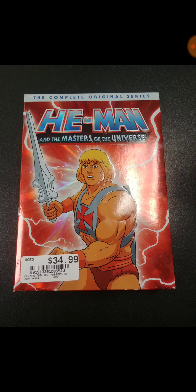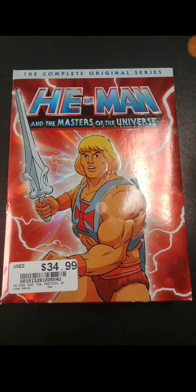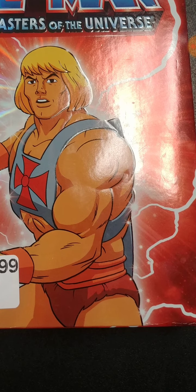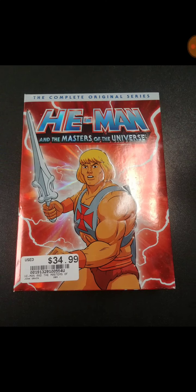And then also we got He-Man. This is the entire collection. This is a thin pack. They released them in separate series. Then they released a whole collection that was in the Castle Grayskull series, like what I've got. And then they also have this. It's a pretty good price for the entire original series in a thin pack case. So come in. We've got it all.